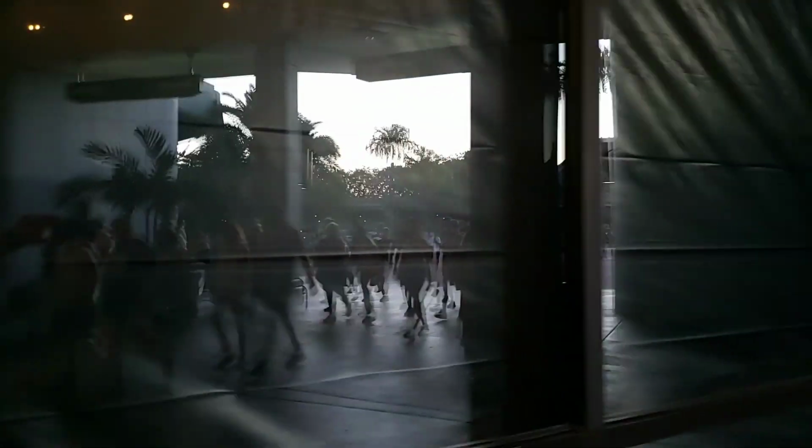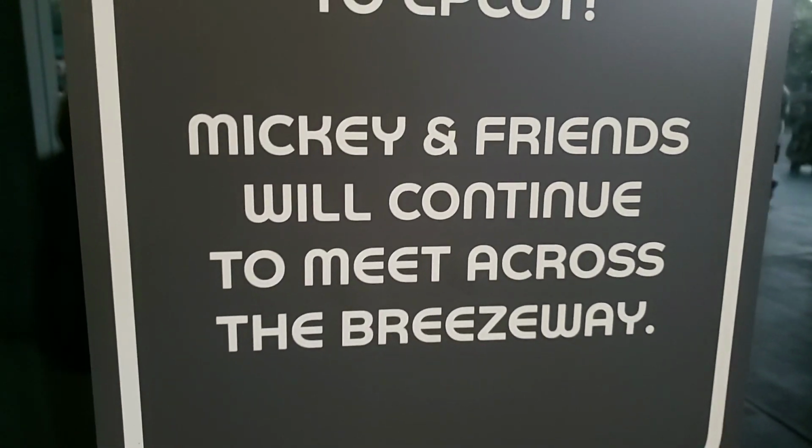But see, all this right here is all closed. All this is closed. All of it. Right here, you see? Dining change is coming to Epcot. Across the breezeway, now all the time to post it. That means the transformation has begun. It's underway here at Epcot.